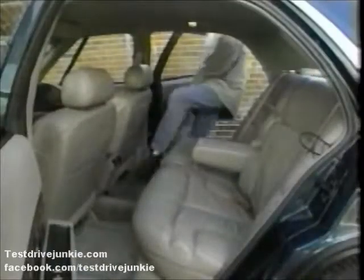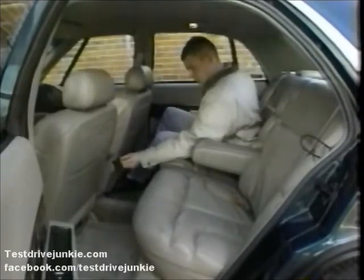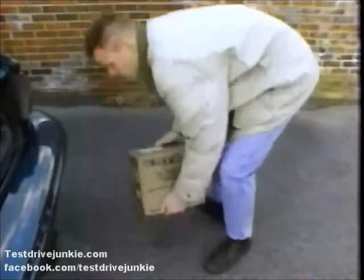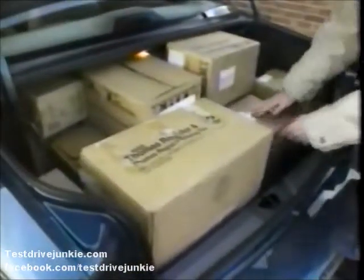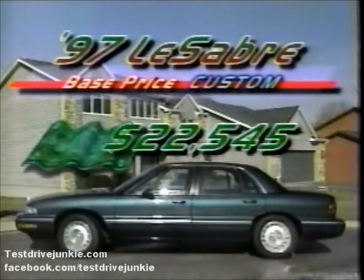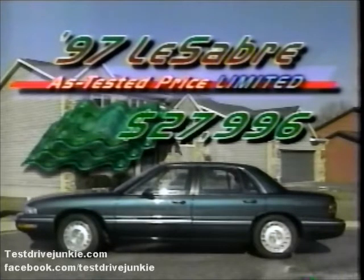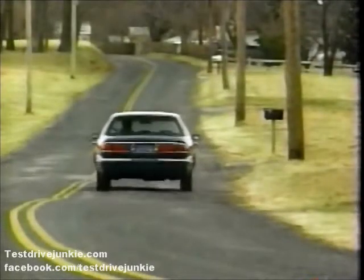Rear seat room has always been Buick's stock in trade, and the full-size Lesabre continues to offer plenty, while the lower lift 17.1 cubic foot trunk will swallow plenty of luggage. But unlike many luxury cars, the Lesabre won't take a big bite out of your wallet. Base price for the Lesabre Custom is $22,545. Our Limited grade test car starts at $26,095. And fully equipped, it still tops out at only $27,996. That's a lot of luxury and comfort at a family car price.